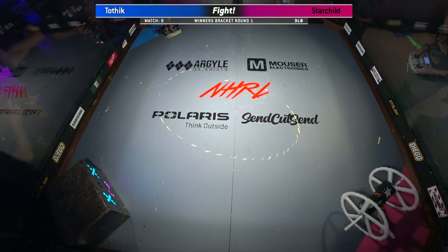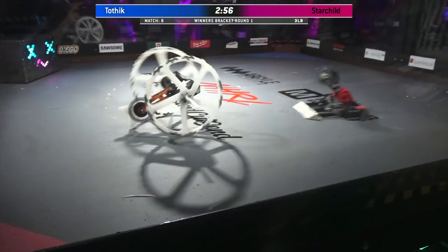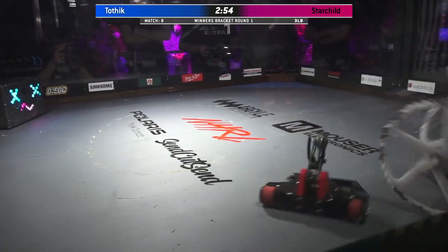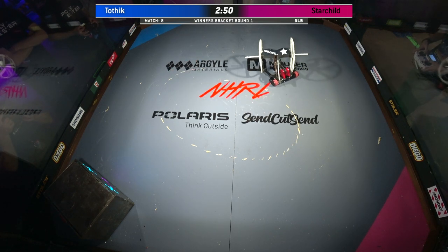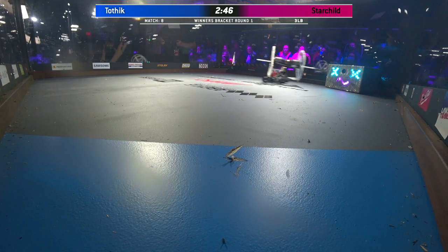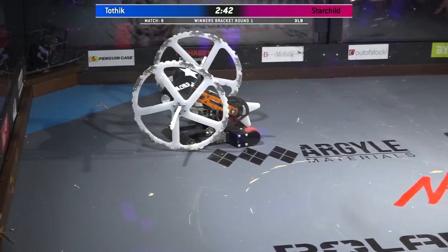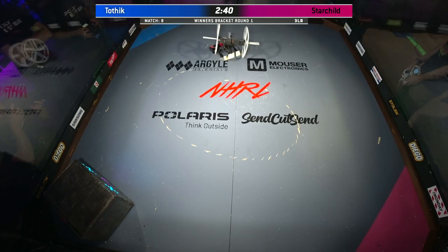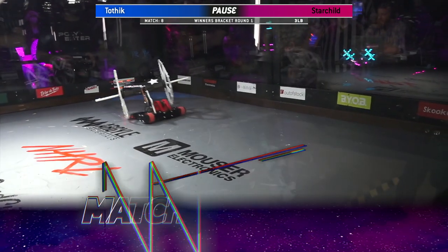4, 3, 2, 1. Fight, robots, fight. Starchild is this large wheeled white overhead attack robot. Incredibly popular because... Wow. So this is the interesting thing about the weapon blade on Starchild. It is so thin. It's actually built for 1 pound robot action. It actually cuts into the material on a lot of these larger bots and just sticks.